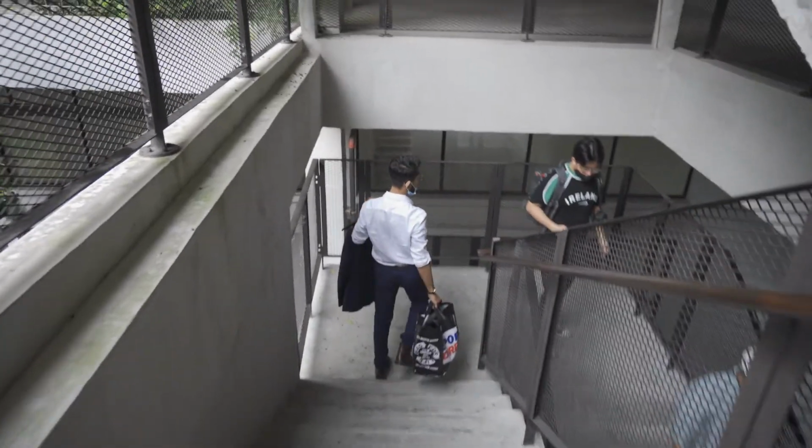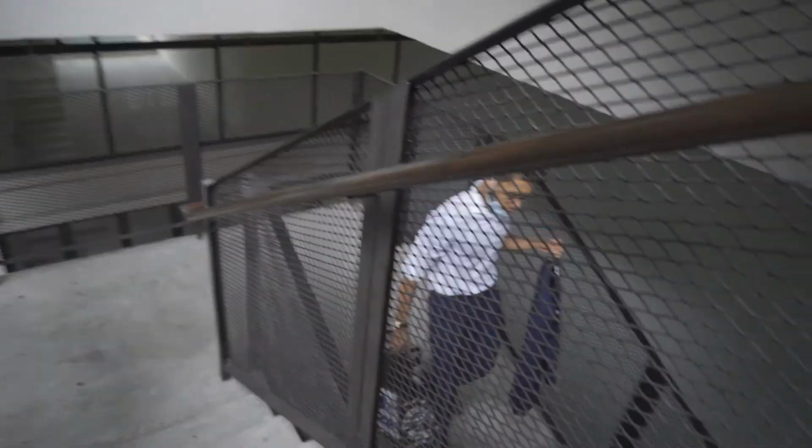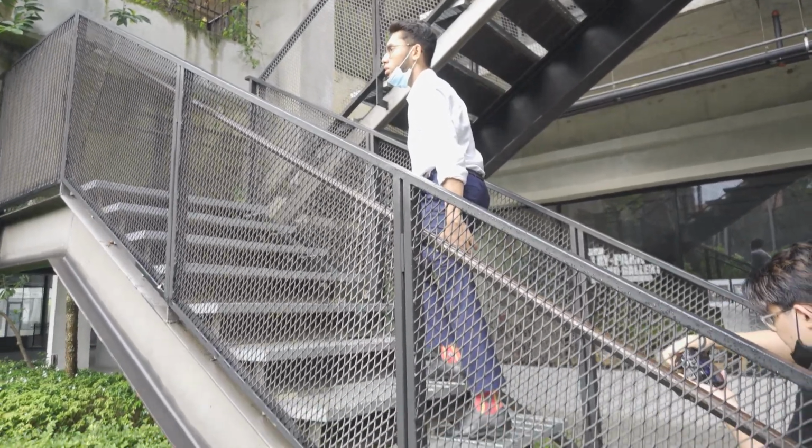So for the formal shoot, aku pilih macam a very industrial, rustic look, macam ada cafe vibes, ada all the tangga, mostly basically to highlight the socks. And for macam more outdoory vibe, aku choose the skate park because I was going for a direction in capturing the socks in action on a skater.